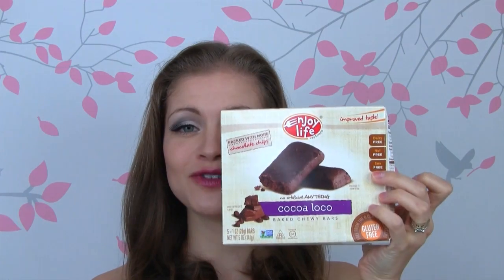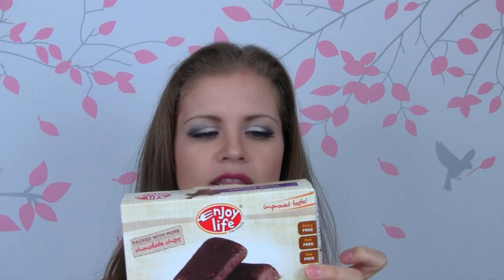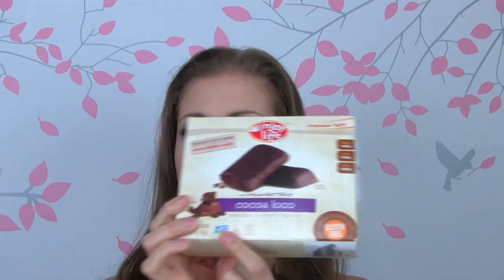Next, I have quite a few boxes of bars from Enjoy Life. I have one of each of the different flavors I bought here to show you. Basically, I first saw these in Whole Foods and I bought them and I liked them, so I decided to get more and get a few other flavors because they're cheaper on Vitacost. They are dairy-free, nut-free, soy-free, and gluten-free. The one downfall to these for me is that they are not organic, but they are Non-GMO Project verified, which makes me feel a little better.